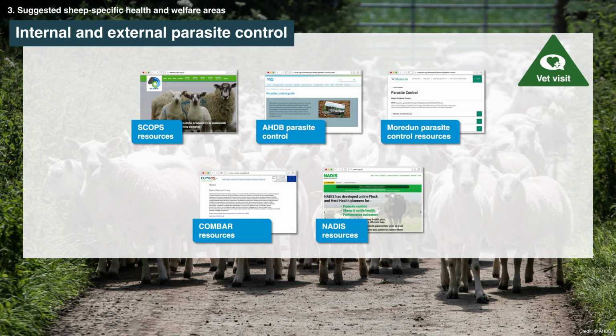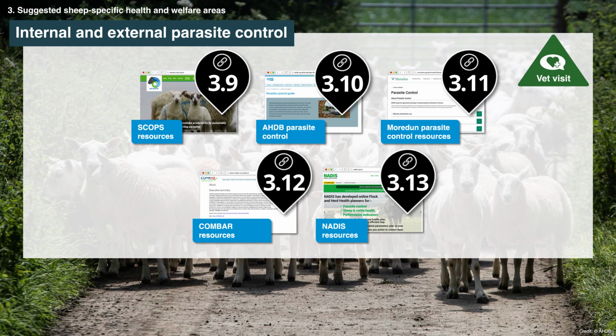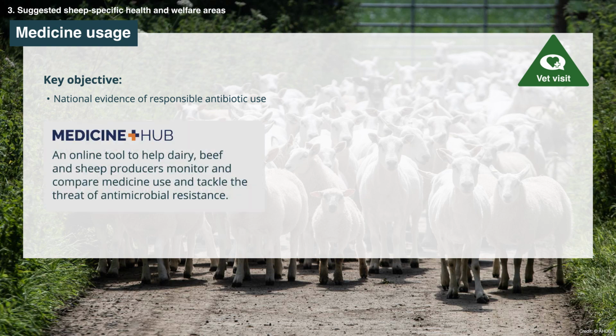Guidance for vets on internal and external parasite control can be found through the following organisations: SCOPS, AHDB, Moredun, COWS and NADIS. Quick links are provided on this slide. To maintain domestic and export markets, it is becoming increasingly important to evidence responsible antibiotic use. The first step is to know what we use nationally. Medicine Hub is an online tool to help dairy, beef and sheep producers monitor and compare medicine use and tackle the threat of antimicrobial resistance. The tool, once populated, will help demonstrate national responsible antibiotic use.